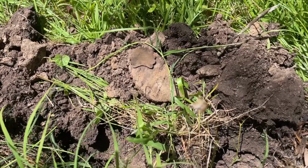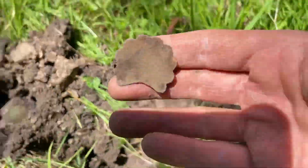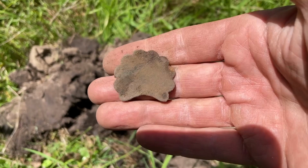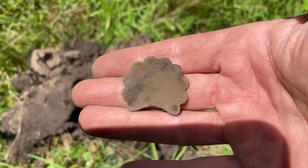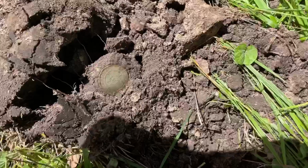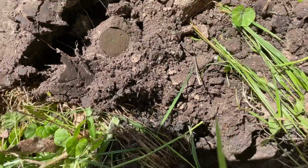So I just pulled that out of one hole. Not sure exactly what it is. Sorry about the cars going past. Off a brooch or something, then stood back up, just went over the hole again so I could tell there's a couple of signals there. Just pulled that bad boy out. Beautiful impression.